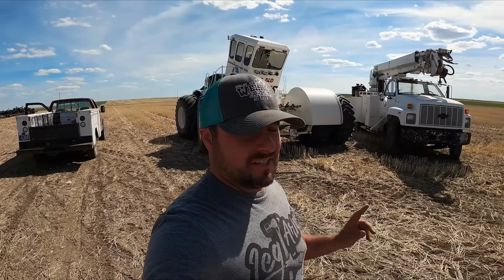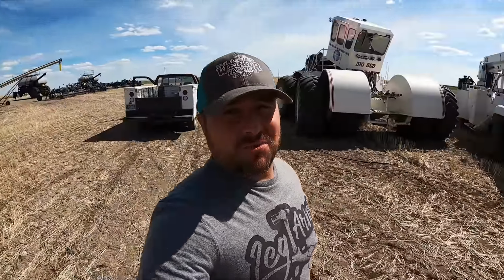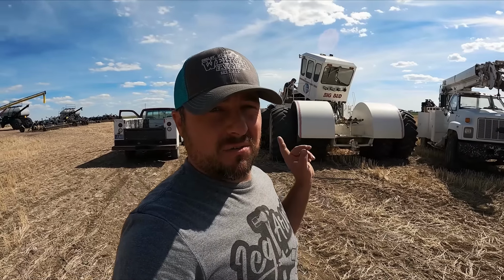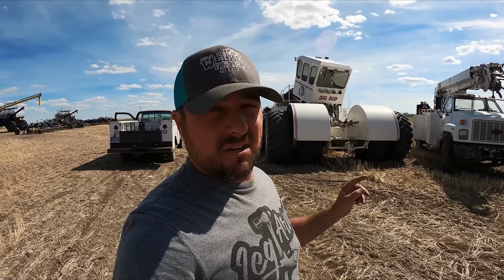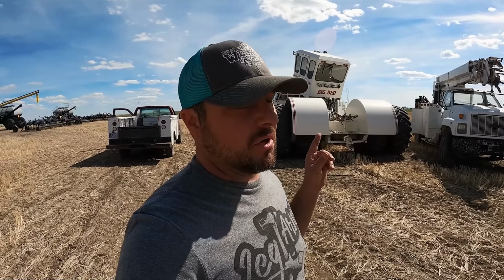Probably wondering why this big bud's been sitting here in the field while I've been doing dirt work over here. Well, Case IH was very gracious and generous, and they were setting this big bud up with a GPS system, so that way the Pro 700 can talk to the GPS system in here, and then this thing here can be connected to AFS Connect. At least that's the idea. Now there's still some things to do to it.